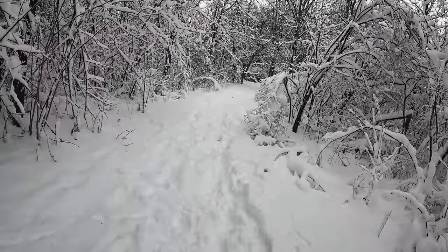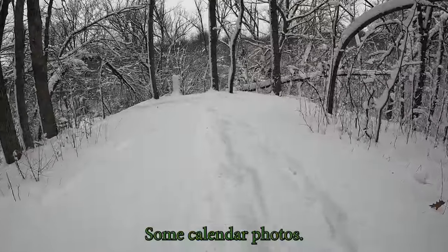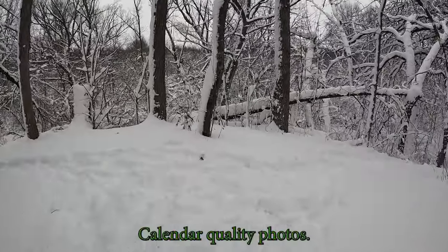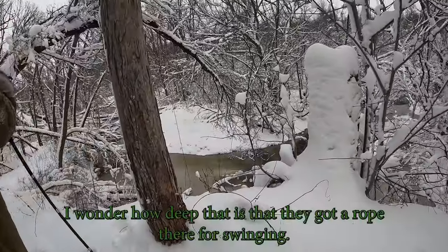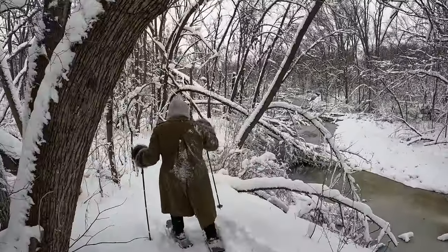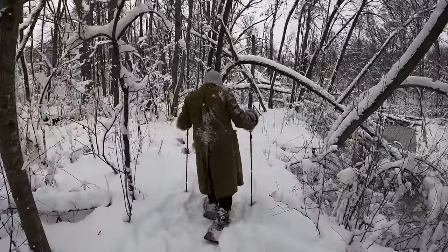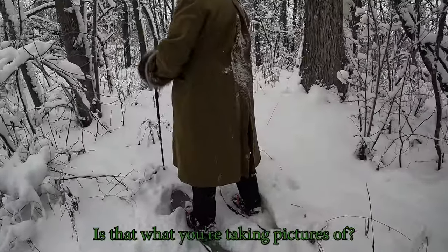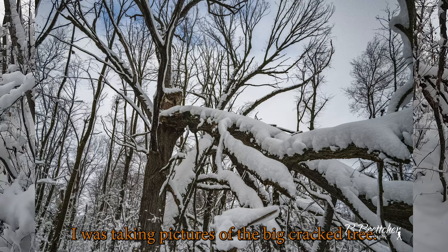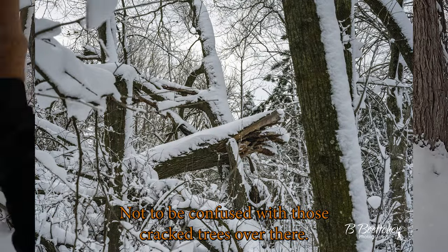Jesus. Some calendar photos. Calendar quality photos. I wonder how deep that is. I think I got a rope there for swinging. Wasp nest? Is that what you're taking pictures of? No. Right. I'm taking pictures of a big cracked tree. Not to be confused with those cracked trees over there.